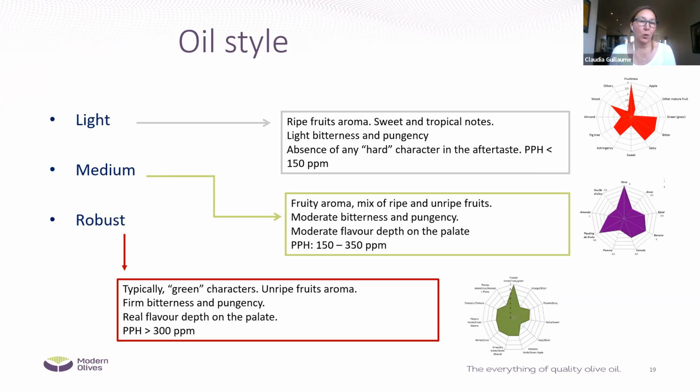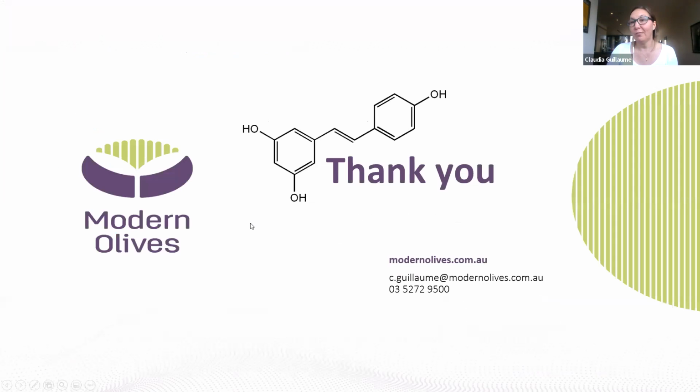That is normally what we call the multi-purpose oil, because you can use it for anything you like. And then we have the robust oil, which definitely has to have green character. Those are the oils you really want to use for dipping with bread, or when you want the oil to be the star of your dish, and it definitely has to have a deep palate.